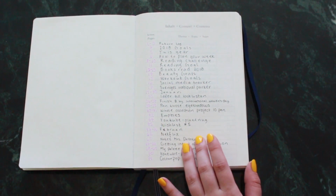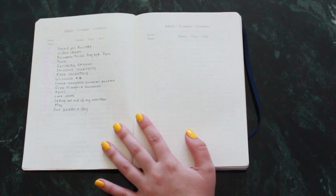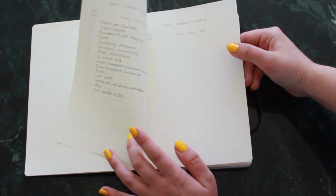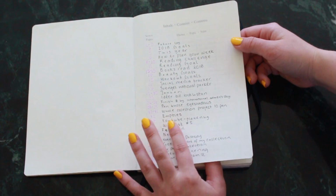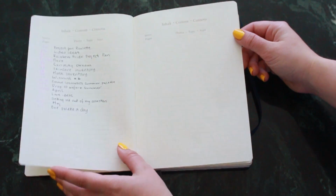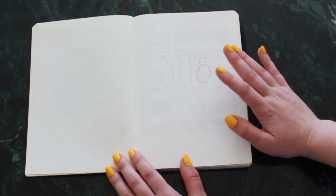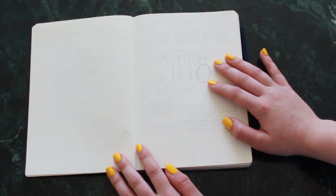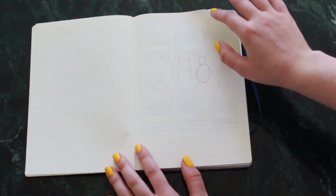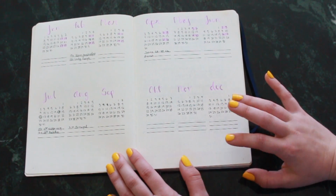Here you can see my index, and so far I've been pretty good with filling in my index in this bullet journal, so I will continue doing that. For my collections at the beginning of my bullet journal, I have this pink theme, but you will see that I have different themes throughout the bullet journal. Here I am going to do a cover page for 2018, but I haven't gotten to that yet, even though I started this one in January. And here is my future log, which I'm very happy with.